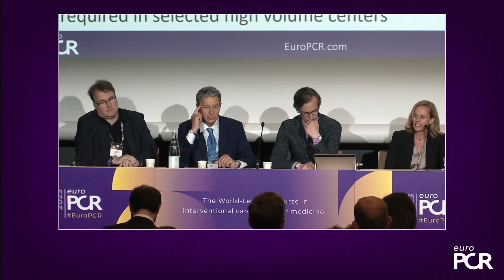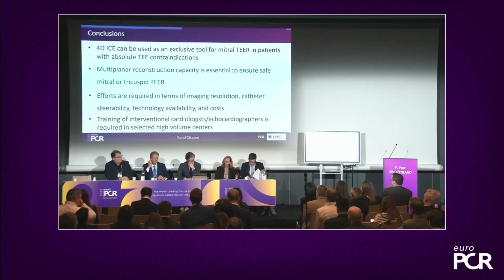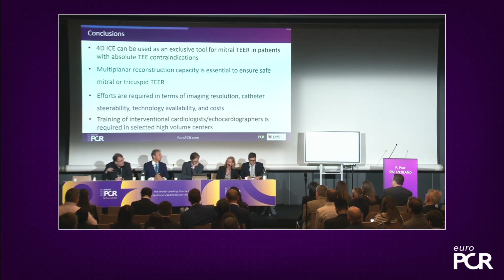Fantastic, Fabian. I think we really could realize it's possible. So there's a question popping up if ICE or 3D ICE will be able to replace TOE during transcatheter tricuspid valve replacement. So Stefan, you showed one of these images in your talk. Can you comment on that?